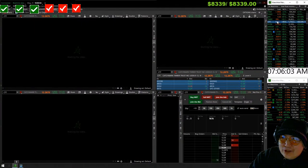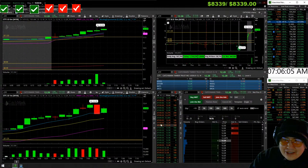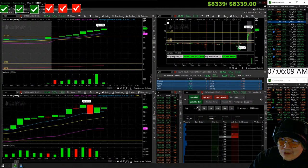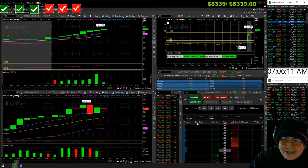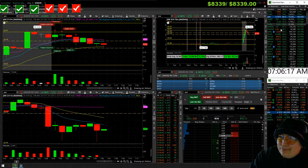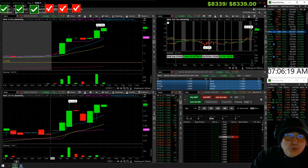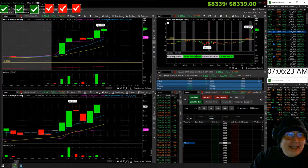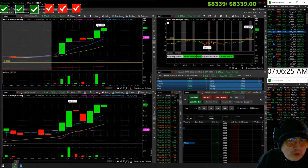I can show you one trade, though, on T. Look at this. CTT, look at this trade. 1230 right there. This is a little trade too. Man, JAN. Let's make sure we're being a little bit patient out here. Now, KAVL, not trying to force any more trades.